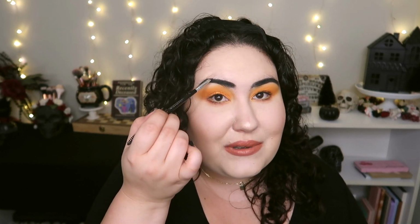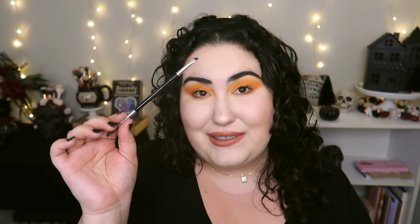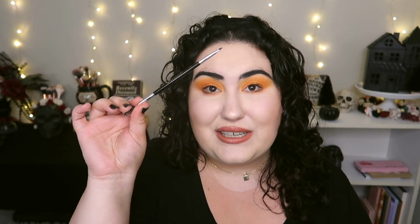I don't do that, but I'm sure it would be really great for that. I just like to use it to get a nice sharp outline and a tail, and it works really well with the cream shadow I use for my brow. So I've been trying to find dupes for this. Haven't found it yet. So far, this is my current everyday go-to.